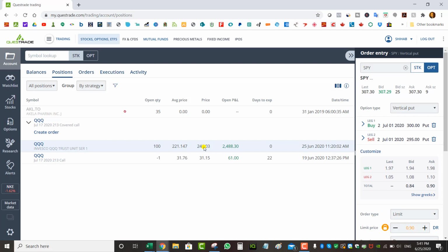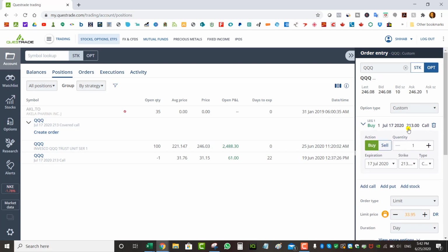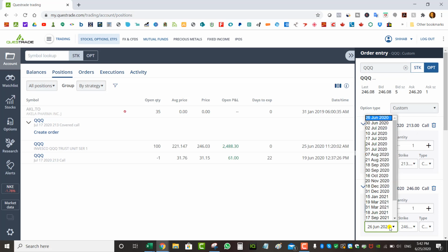And I'm missing out on this 246 price because I have a covered call at 213. Because I sold the covered call, it maxes out my selling price at 213. That's my max. I can't take advantage of the 246 price. I'm stuck at 213 till July 17. But all I keep doing is rolling the call option. So how do I roll the call option? I buy back the 213 call and I sell another 213 or even higher, hopefully a higher strike, when I go further out, of course.